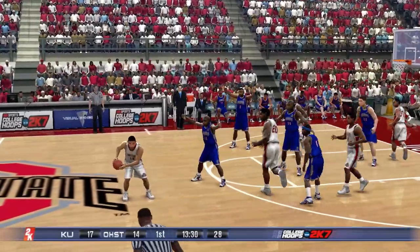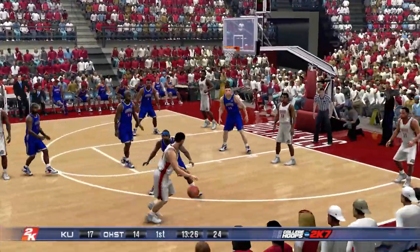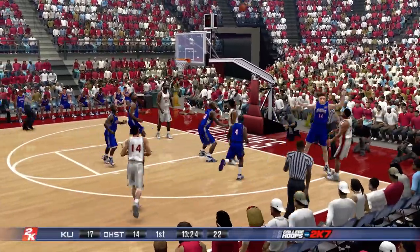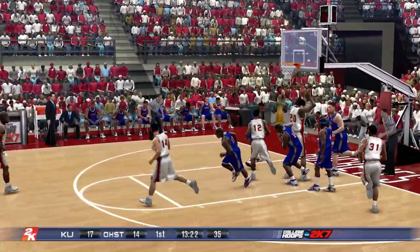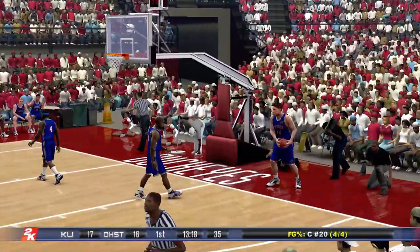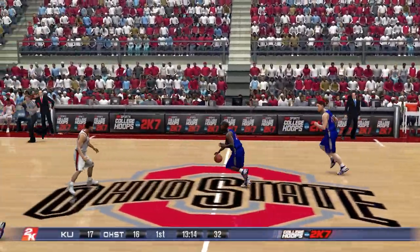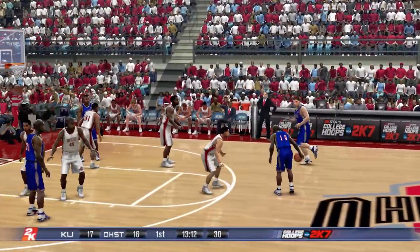Number 14. Swings it to the corner. To tie. The offensive rebound by number 20. Last shot stuffed through for two. Not much you can do about that except get out of his way. Just over 13 minutes left in the half.